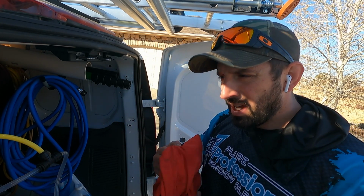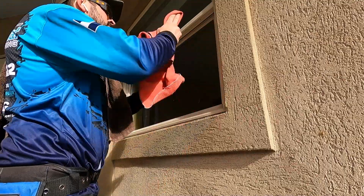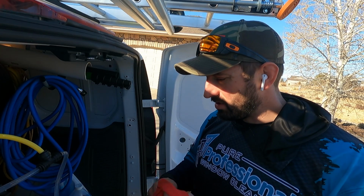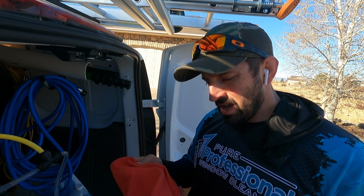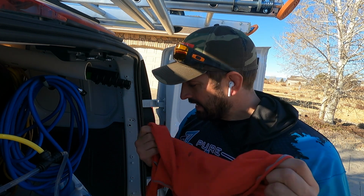For homes though too, I also switched to all fish scales this year for detailing. That was one change that I made that I really, really liked. I just found that the job they do is a lot better than any other towel. So detailing now is all fish scale. So let's keep going.